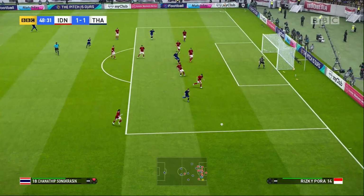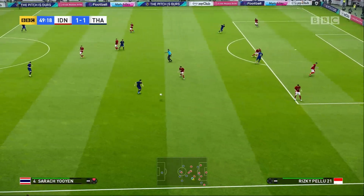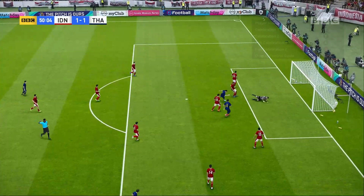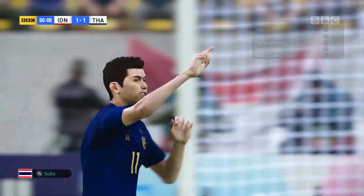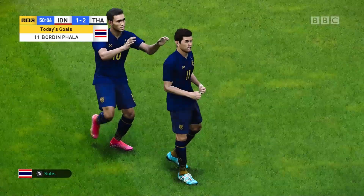And the finish! Cleared away. Shot at goal! Back of the net! And they get themselves in front!